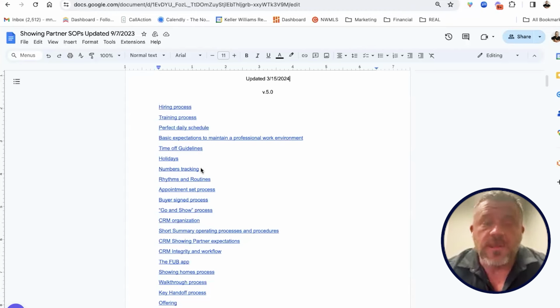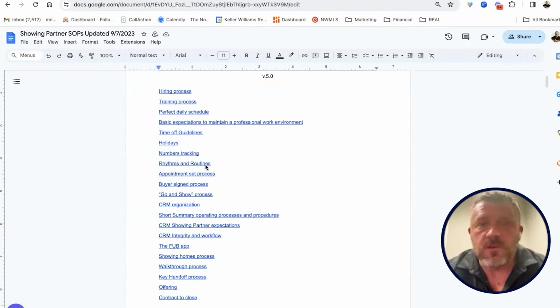Numbers tracking. We're always big on tracking data. Rhythms and routines, like what do you need to do each week, each month to be successful. Appointment set process, buyer sign process, go and show process. Those are specific really to Zillow.